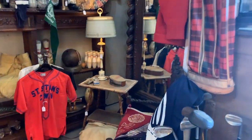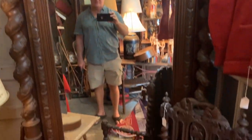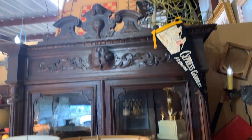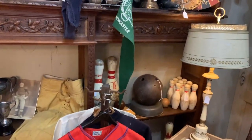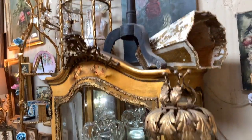Another French piece. And look at this armoire. Look at that armoire. That's a nice Renaissance style armoire. Gilt vitrine.